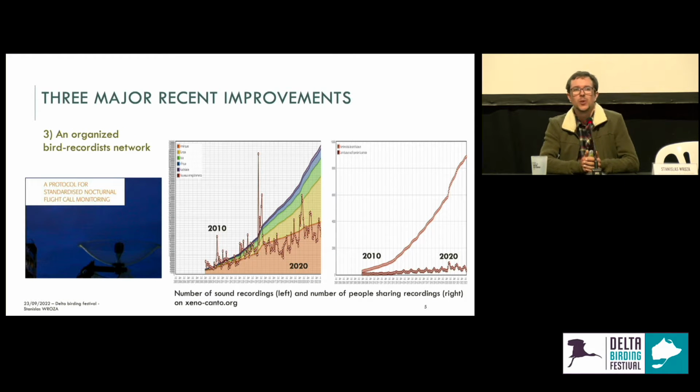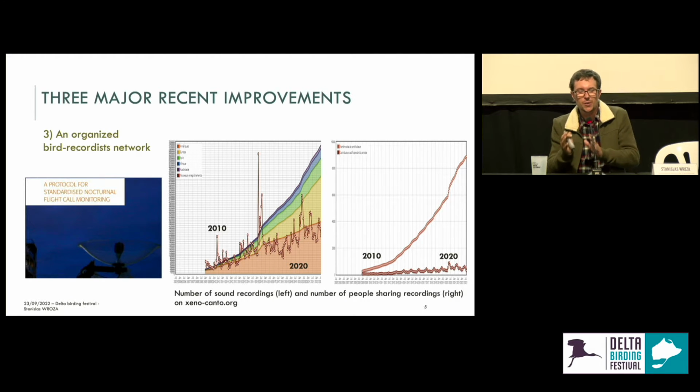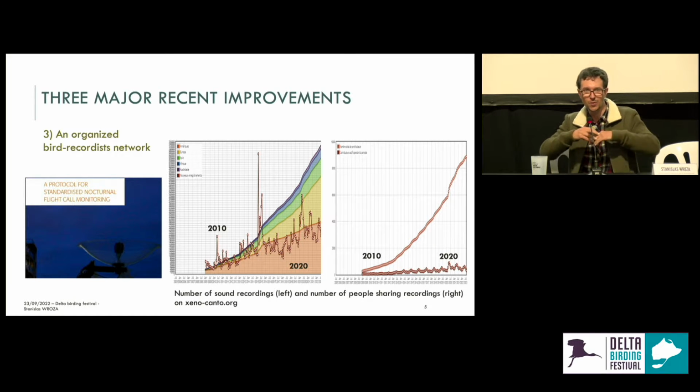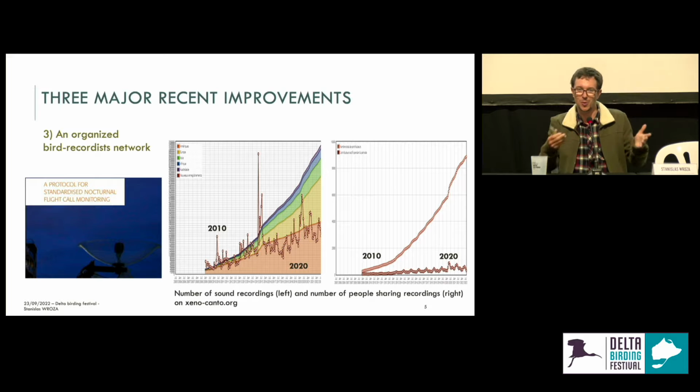And the third one, last but not least, is that it's only now that there's a structured and organized bird recordist network. 30 years ago, there were very few people recording bird sounds. Now, as you can see on one of the sound databases, Xeno-canto, there has been an exponential increase in the number of people recording bird sounds, and not only in Europe and North America, but all over the 5 continents. This was a major improvement, because if you have other people to talk to about bird recording, it's easier to get more and more people involved in those techniques and sharing their sounds all over the world. And that's how we could get to some new protocols, especially about nocturnal migration of birds. I'm going to talk about it later too.